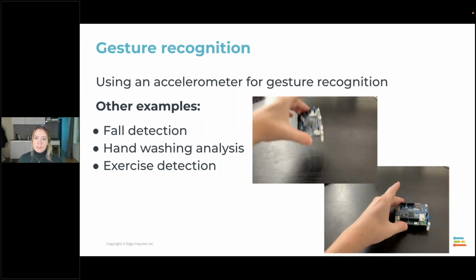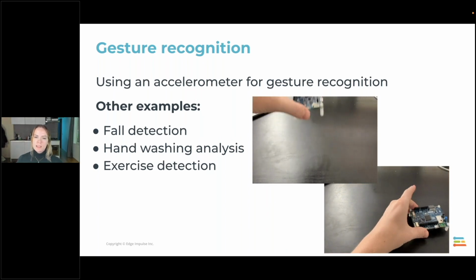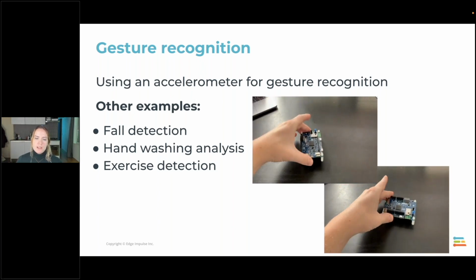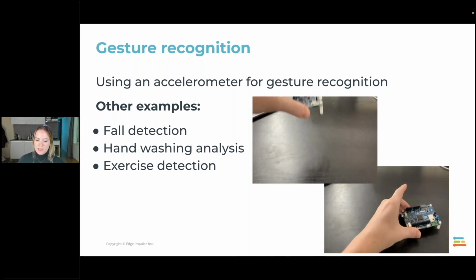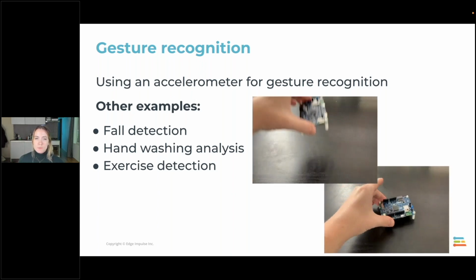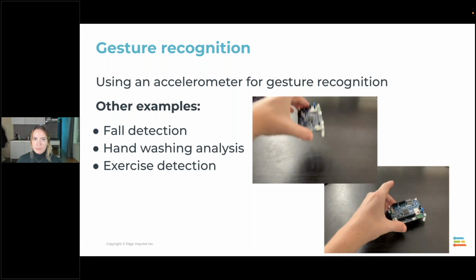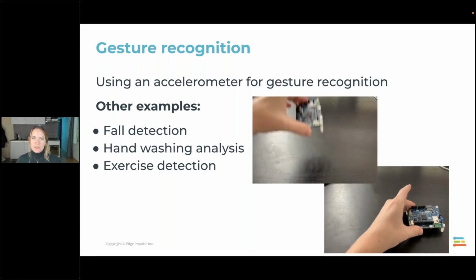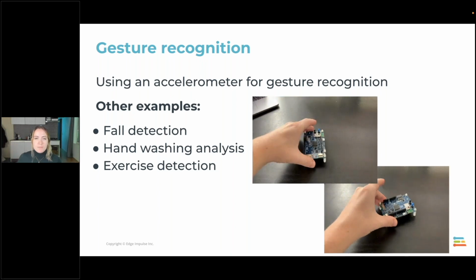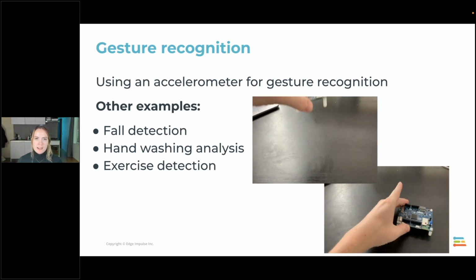Gesture recognition is also pretty interesting. Using accelerometer data, I've also done this with Doppler radar data, where you can do gesture recognition just from embedded machine learning from the incoming sensor data on the device. So you could analyze whether a person is about to fall just based on the accelerometer data and inferencing with embedded machine learning. You could also do exercise detection, where you could say the user is doing a jumping jack or walking or running, also with the accelerometer data on your device.